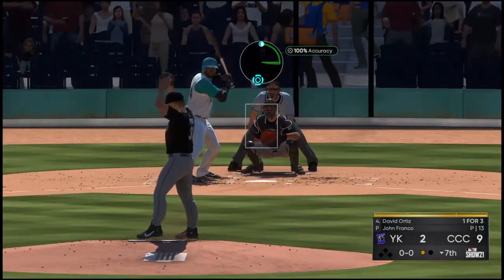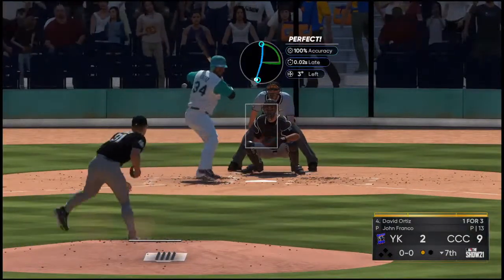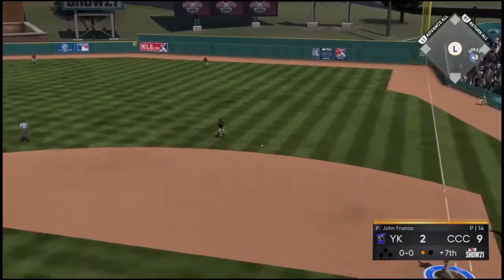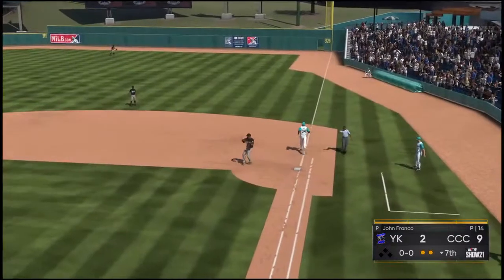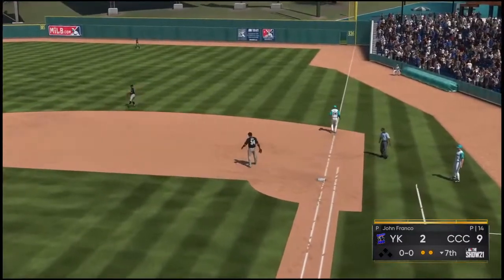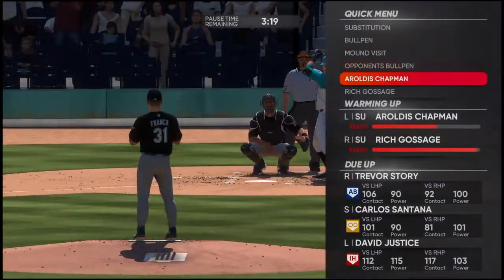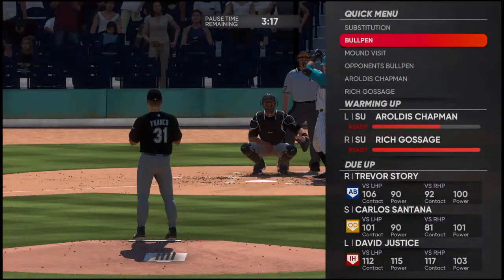Into the box now, David Ortiz. Number 34. And he puts it on the ground to second. Reined in. And that's the second out. Next, it'll be Trevor Story. He homered back in the 3rd inning in this one.